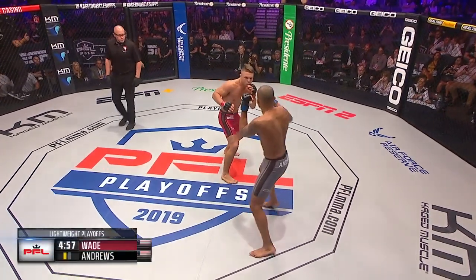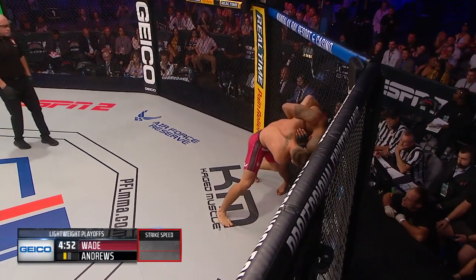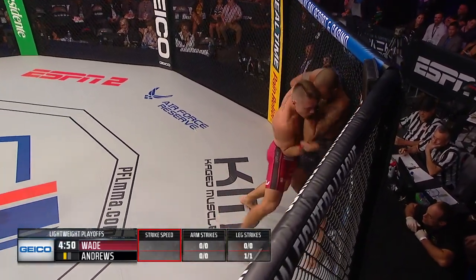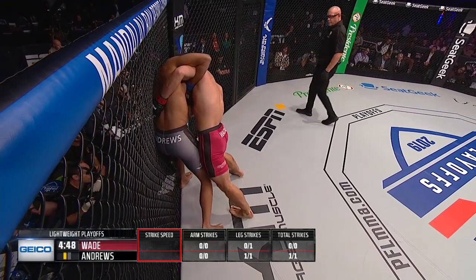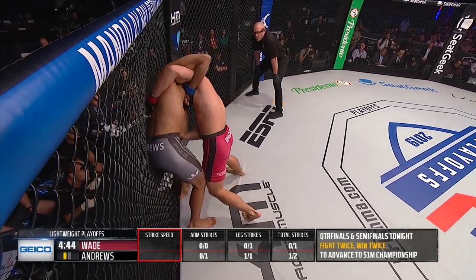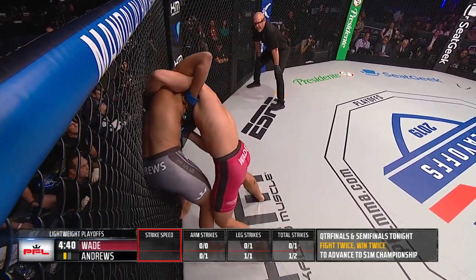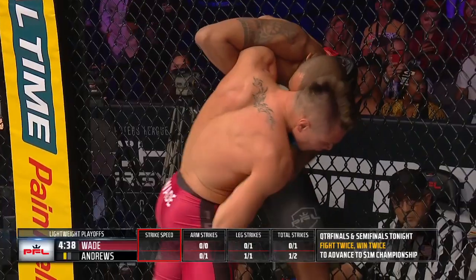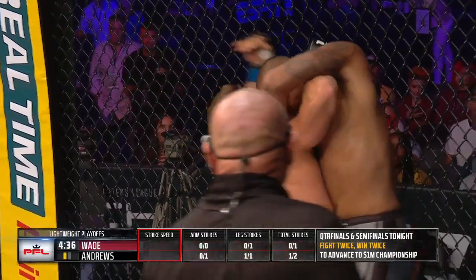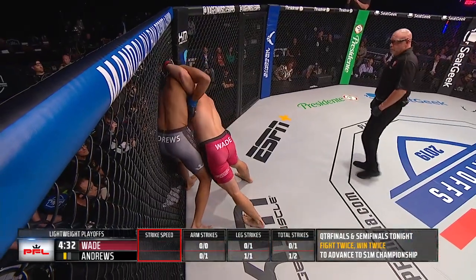Andrews comes out in the southpaw stance, as does Wade. Wade closes distance, body lock, and presses Nate Andrews against the cage. We saw some of this in their first bout, Randy, and it was actually a lot harder for Wade to get Andrews to the ground than he first estimated. Yeah, as he admitted, he was a lot tougher and a lot better at this than he realized or gave him credit for. I don't think he's going to make that mistake again. I think he's prepared for what Andrews brings to the cage and to this fight.